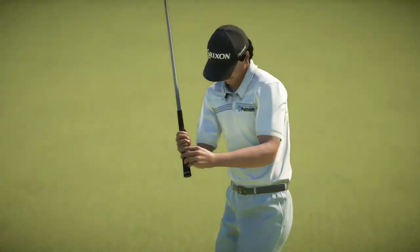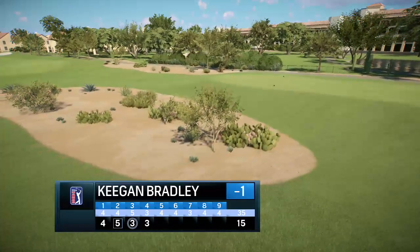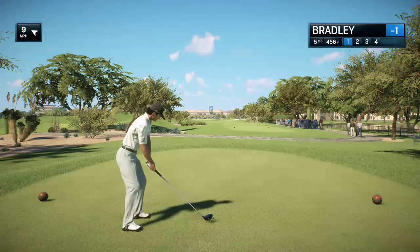Solid par to remain 1 under. Now to the 5th hole and a challenging par 4. Slightly longer this year. Played off a new tee at the back, and there used to be 2 bunkers down the right side. They've now been put together to form one and in the perfect position that really make you think about your tee shot.